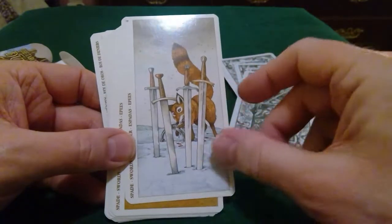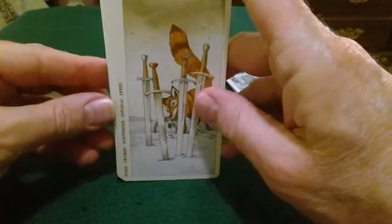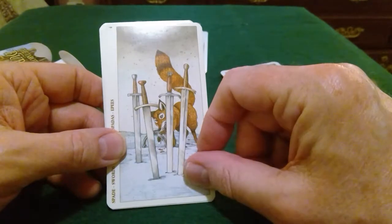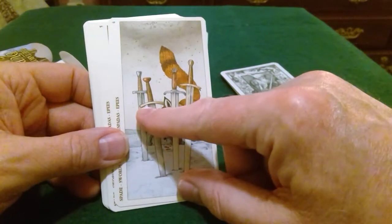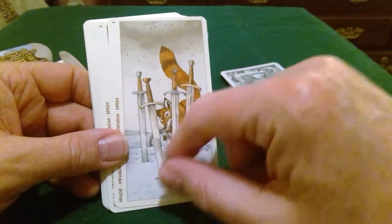Oh, the fox in a trap. To me, the Four of Swords is not about, well, I guess in a way I was going to say it's not about confinement, but I guess there's a little bit of that in the Four of Swords.